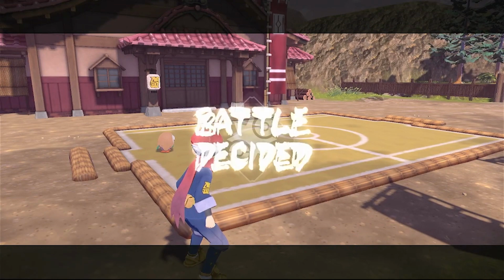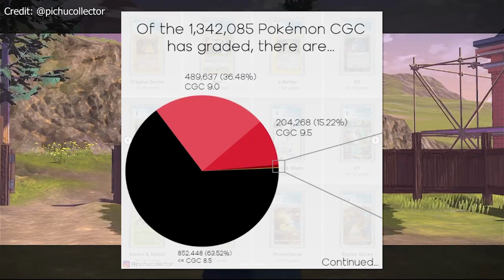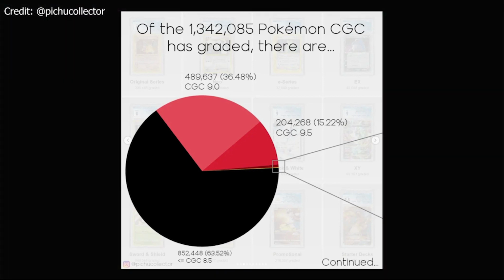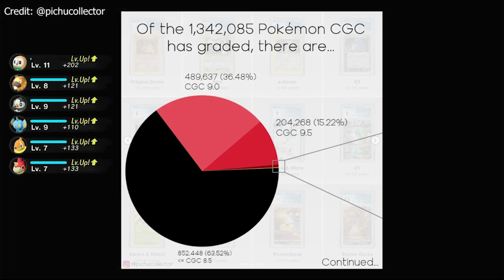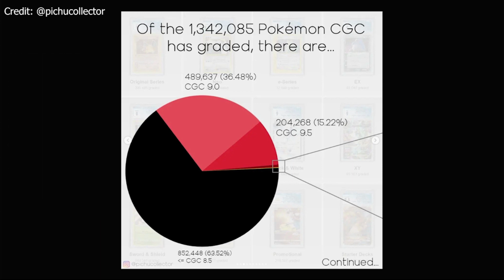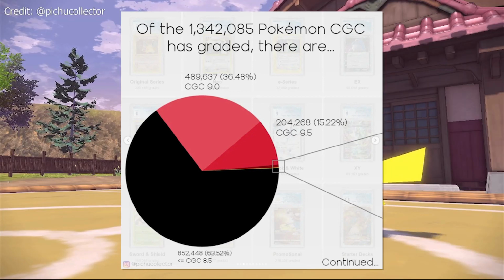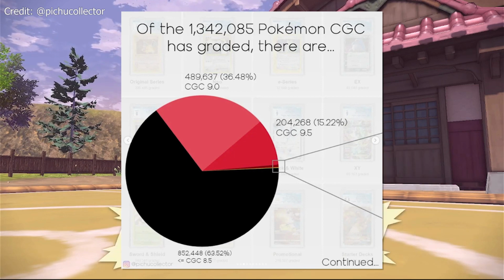But the really important metric that he did showcase was the actual grade breakdown percentage for CGC graded cards. The most jaw-dropping thing to me is looking at the percentage of 9.5s CGC gives out. We can see out of the 1.3 million cards CGC's graded, around 204,000 of them came back 9.5. That is overall 15.2% of the total amount graded.